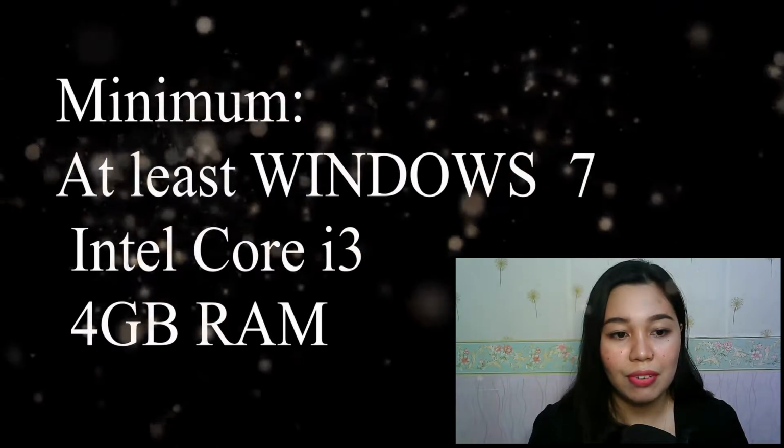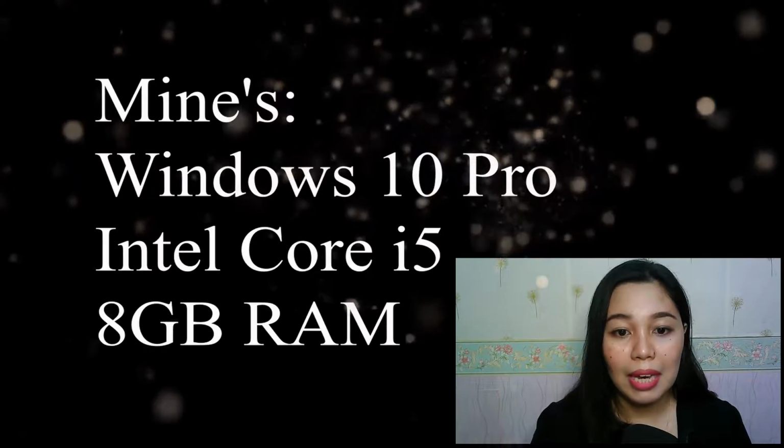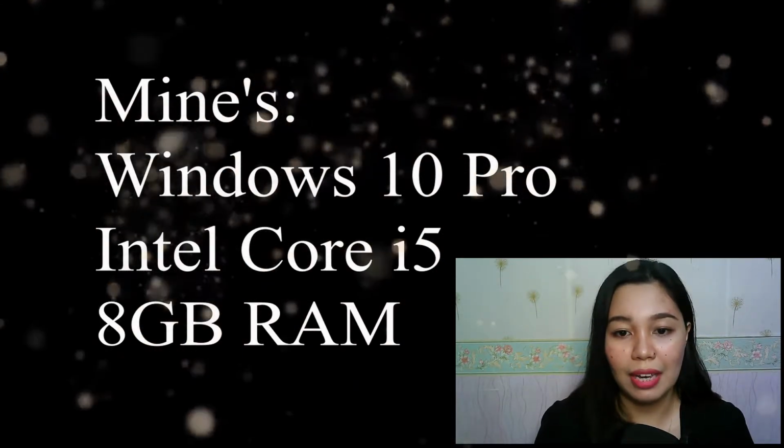Number two, technical equipment. Most companies require audio and video lessons, so you need to have these equipment prepared, especially during an interview. Para alam nung interviewer mo na ready ka nang magturo. Okay, so let us begin with the laptop or desktop. Minimum at least Windows 7, Intel Core i3, and 4 gig RAM. Mine's Windows Pro 10, Intel Core i5, and 8 gig RAM.